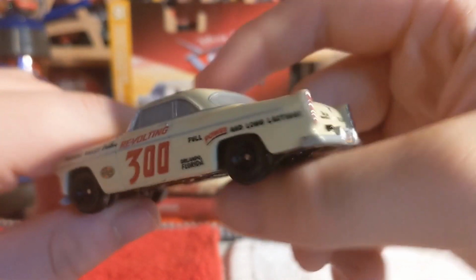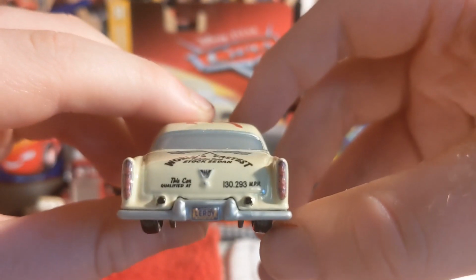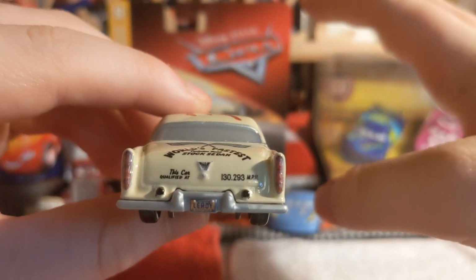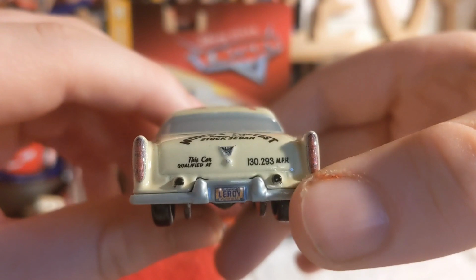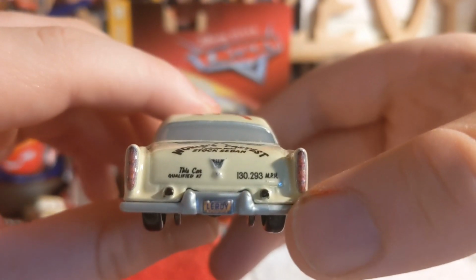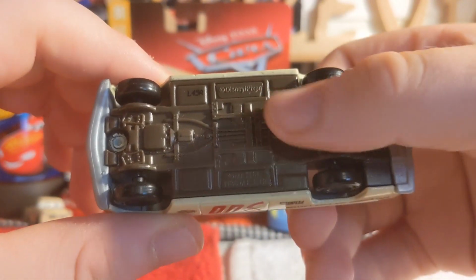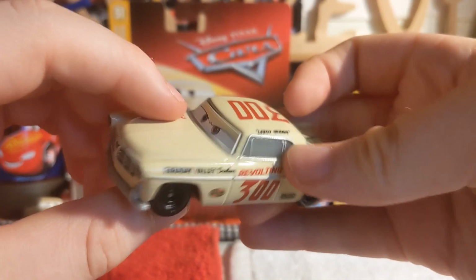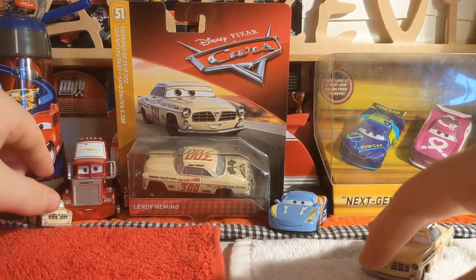Pretty cool. On the back, we can see his license plate reads Leroy. His max speed is 130 miles per hour. Wow, that's really fast. My dad's car could go quicker than that. The car qualified at 130, I think that's what it's supposed to actually say. Here's the base. He is made in Thailand, of course, with all the usual gibberish on the back. Week 45 in the A factory. Pretty cool. Yeah, thank you, Hauler Studios, for suggesting this one for me.